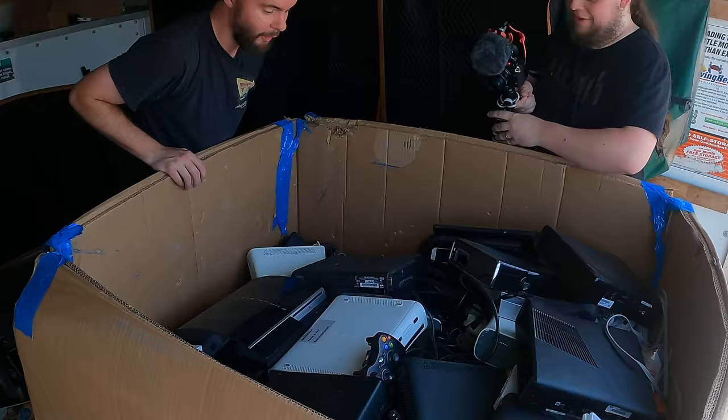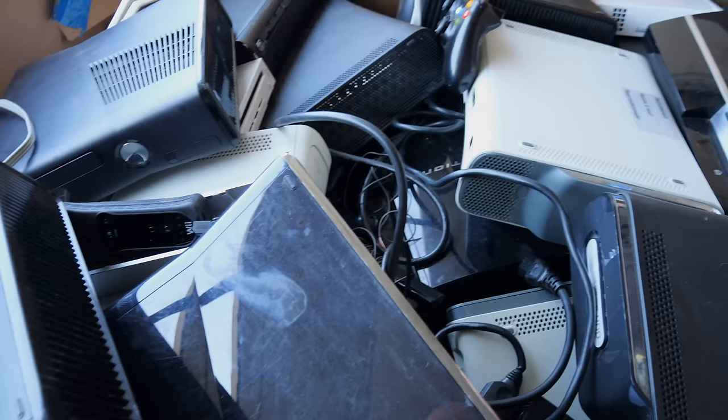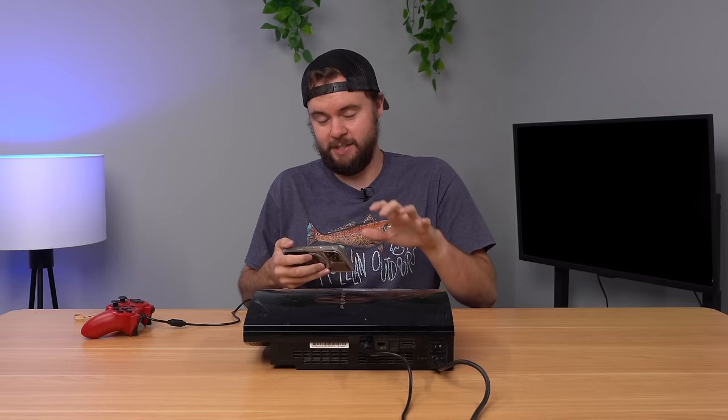Oh, dude, no. Oh, we have a B01. Let's go. You see that black trim, guys? That is a B01. So we're gonna go ahead and try to test out this backwards compatible PS3 and see if it works. I'm a little scared right now. This is kind of gonna make or break my day right here, because this is a very valuable PS3. If it is working, it's nasty, but let's go ahead and see if it turns on.